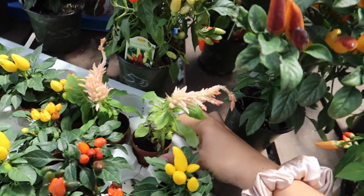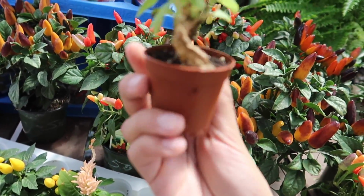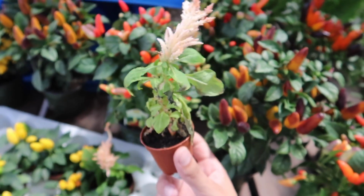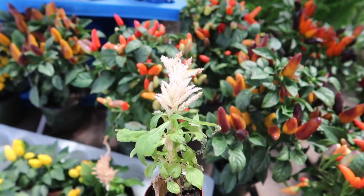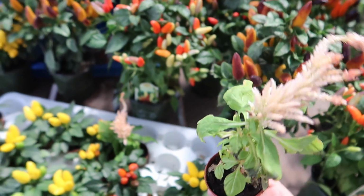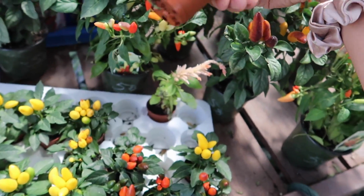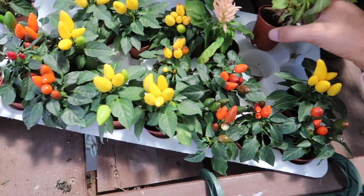Oh my gosh, what is this? This looks like it's from a Dr. Seuss book. Oh, it looks like a fairy. Oh my gosh. It doesn't have the name on it. That is super cute. Look at these little peppers.